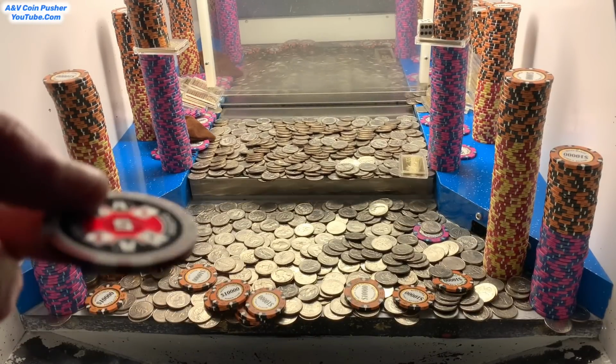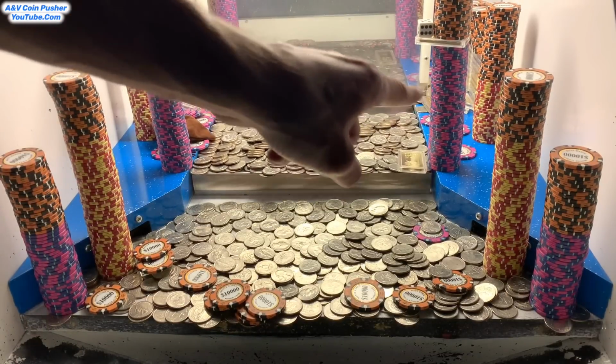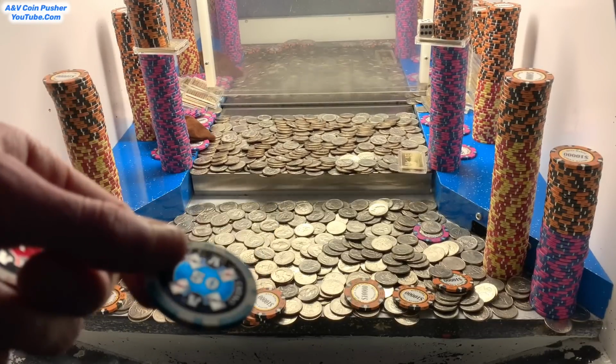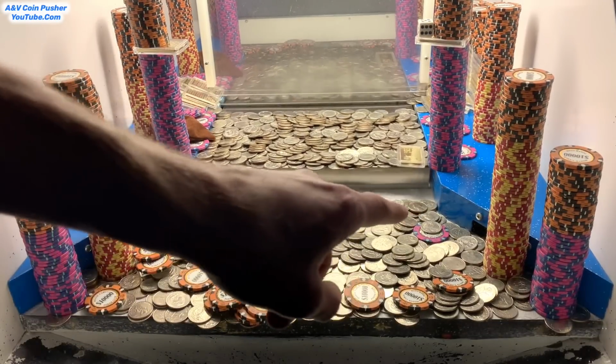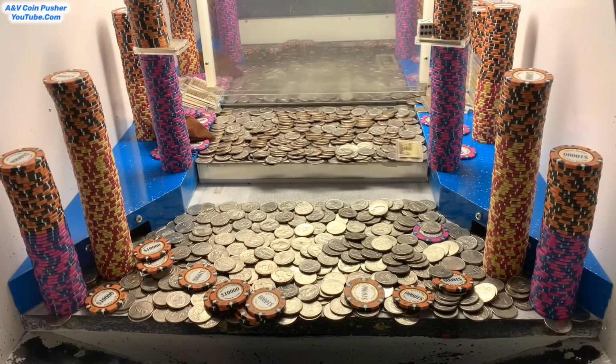So this $5 chip right here, we get to cash this in. They will take all those towers that are on the blue shelves and they'll put them into the playfield somewhere. And the $50 chip, we get to cash this in at the end of the game. They will take anything that's fallen down those side slots there and they'll put it back into the playfield. Pretty much give us a second chance at winning it.